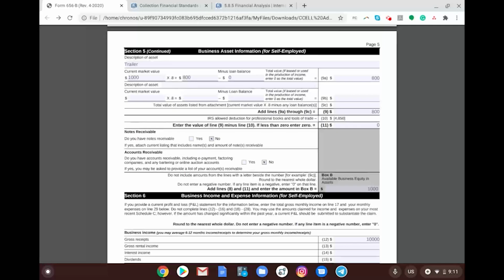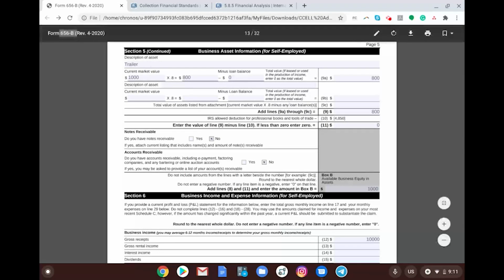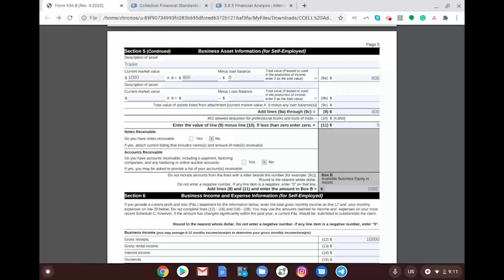Business asset information for self-employed continued. So here I put a description of an asset. Trailer, maybe the business has a small lot. There could be a lot of things. Whatever it is, put it in here. If the small lot is under the business's name, you're going to probably want to put it in here. If it's under your name personally, you would put it above. And you're going to put the current market value, again, that 80% quick sale value, and what's left over, $800.